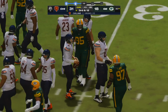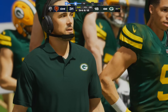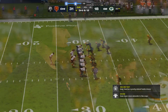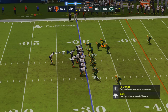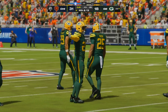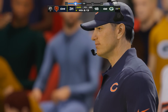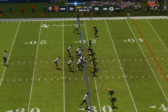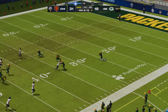The win for the Bears just around the corner. They go down to a knee. Down to a knee one more time, and that should just about do it. Here comes the Bears punter now as he's on to kick it away. Here comes Reed.